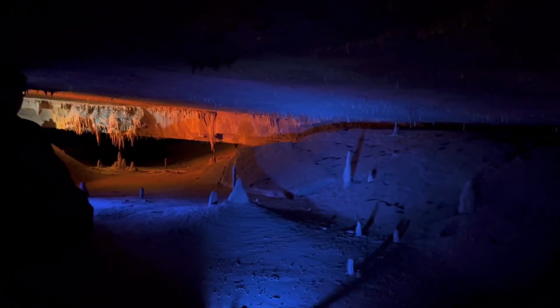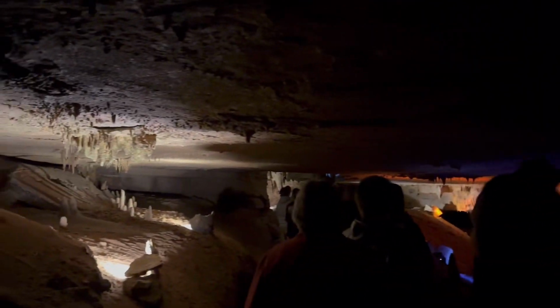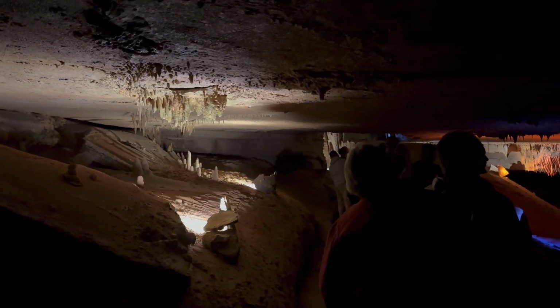Wow, roots. And as y'all continue through this area, make sure to look up. Some people say our cavern has a face. You can see his eyes looking down on us.